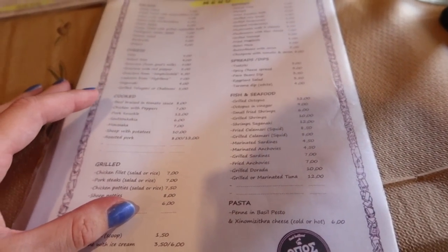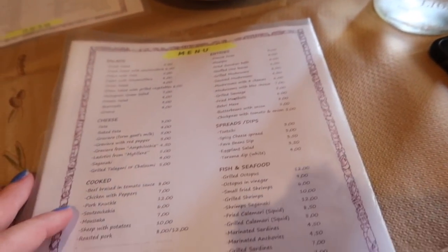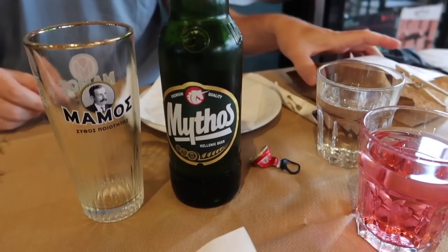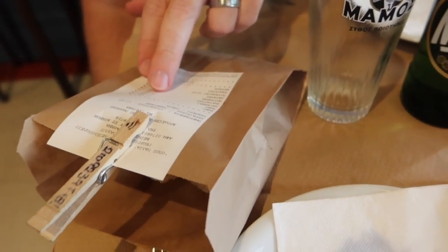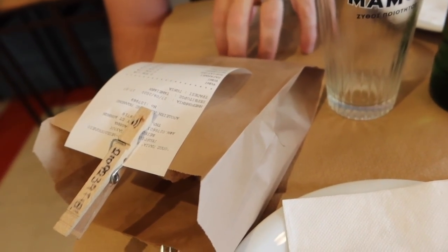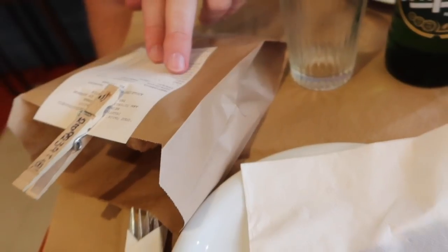Let's go all out. They've come over with the waters. We'll get bread anyway. Yeah, probably. Sam has got himself a Greek beer, Mythos. Oh, is that the bread? Yeah, the bread, with the receipt on it. Yeah, on a peg. So they charge you for the cutlery and everything like that on the table. But it's actually the word sommie, which is bread.